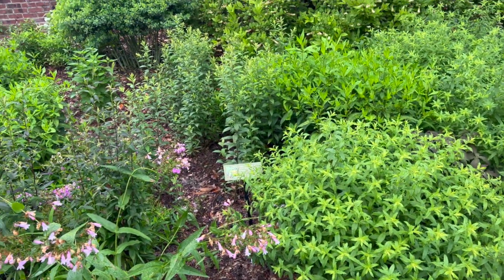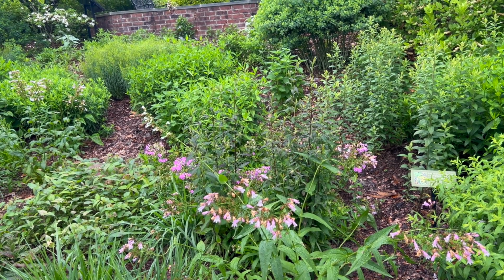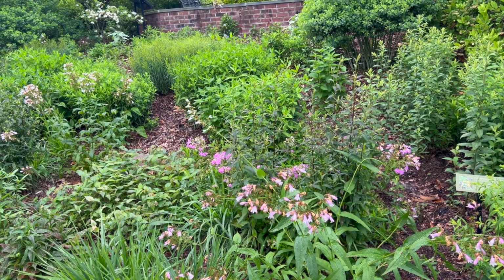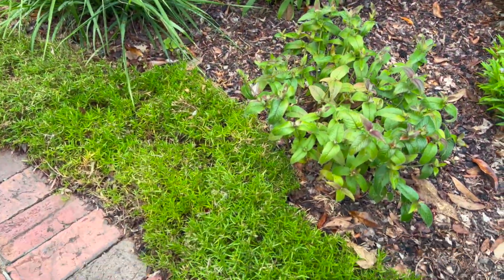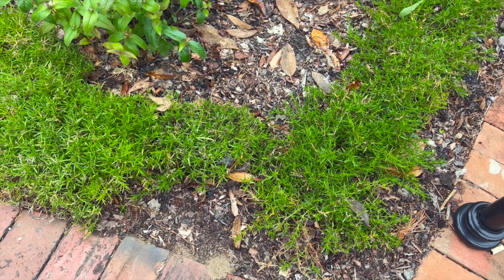It's a really nice plant. Blooms early in the spring. You know this plant. I love it. It's great for what is called the hell strip, that strip of lawn between your front sidewalk and the street. It can take the heat and the dry. It does really well.